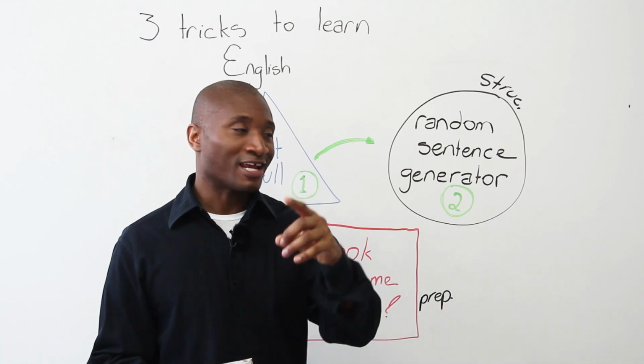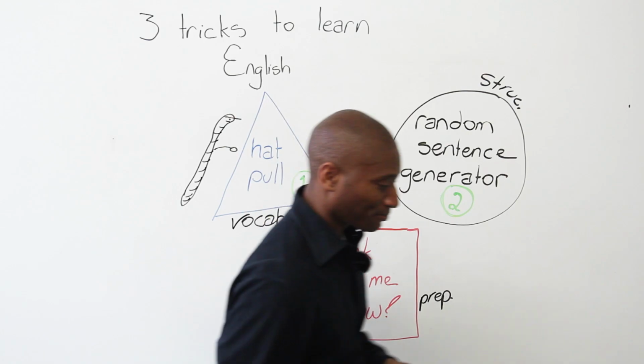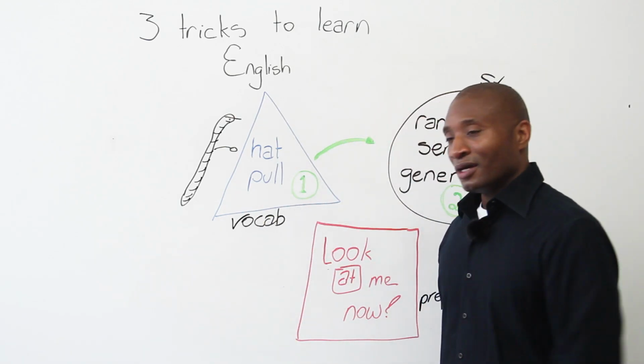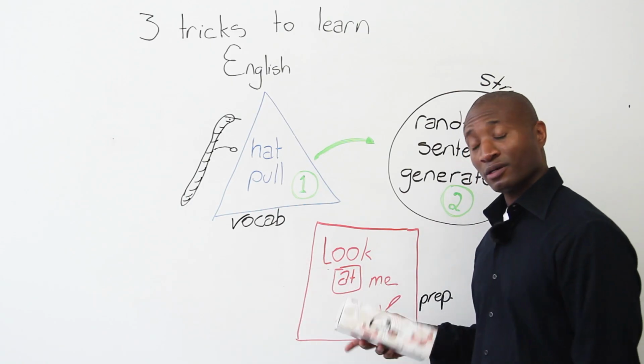You like that? And if you put it with this one here, the hat pull, it's fun for the whole family. All right, got one more for you. This one says, look at me now. Square and square. Why is that?